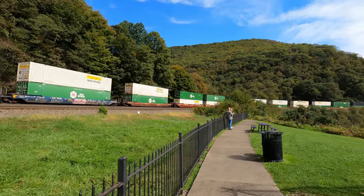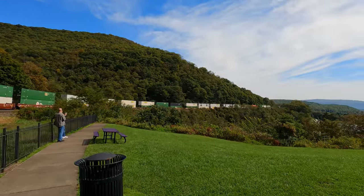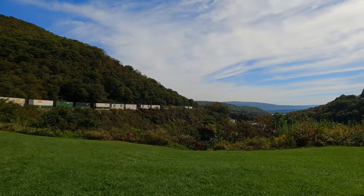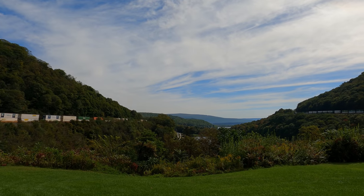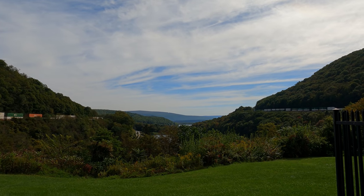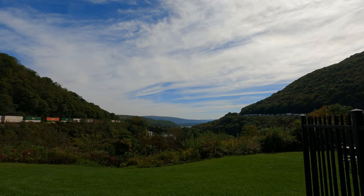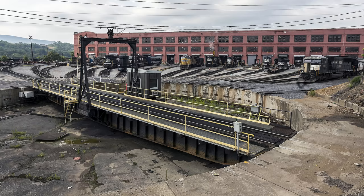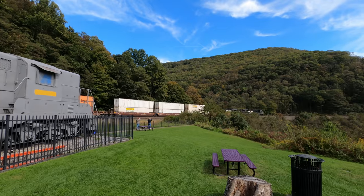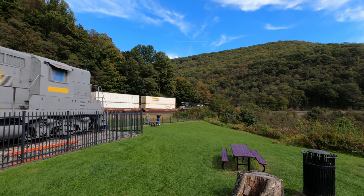Horseshoe Curve's long been a tourist attraction as this trackside observation park was completed in 1879 and was again renovated and a visitor center built in the early 1990s. The rail line has been important since its opening. In 1942, the curve was targeted by Nazi Germany as part of Operation Pastorius. Their mission was to sabotage and attack American targets, economic targets, and the Horseshoe Curve, this crucial railroad pass near Altoona, as well as the repair shops that are close by.